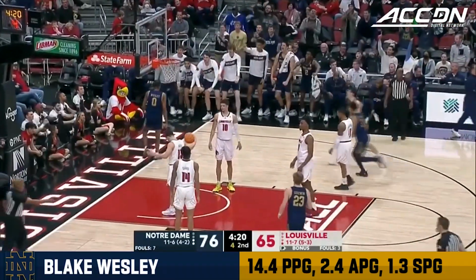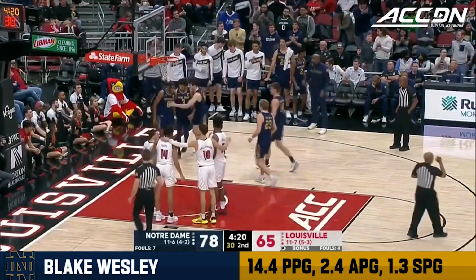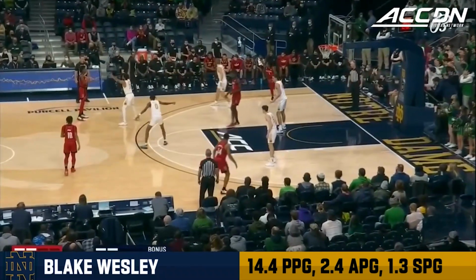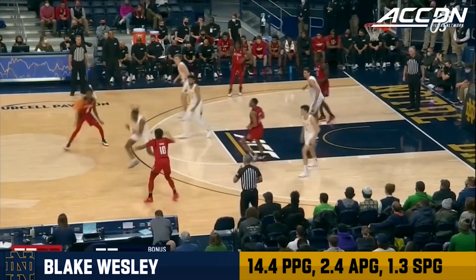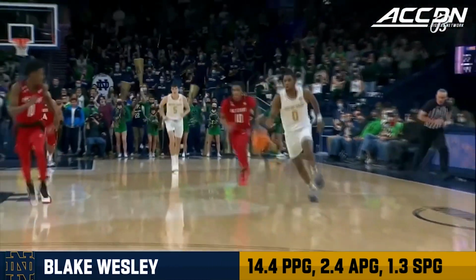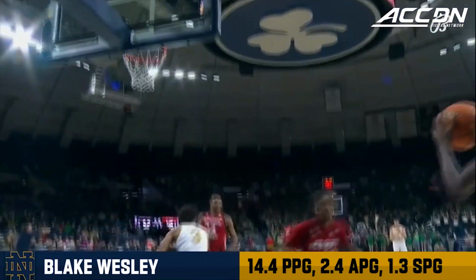Tough. My goodness. At 6'5", Wesley just looked at West, and now West is a terrific defensive player, but you're giving up 5 inches and a lot of length. Blake Wesley with beautiful vision to be able to find Goodwin, who is knocking down threes at a record pace. The steal for Wesley. And the teardrop lay-in for Blake. Dane Goodwin for the three, and then the steal and the finish.